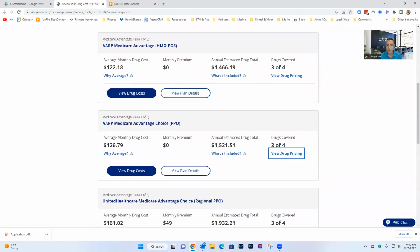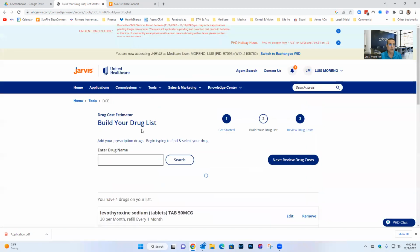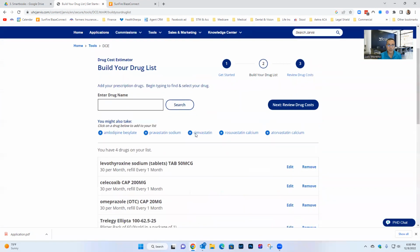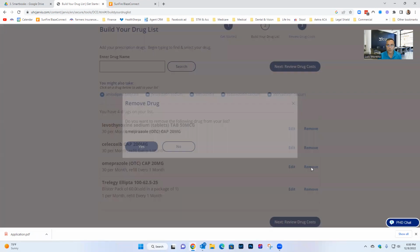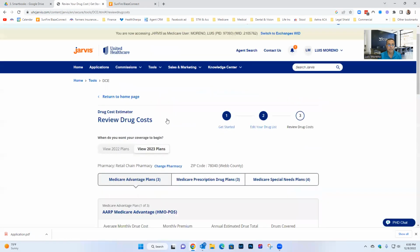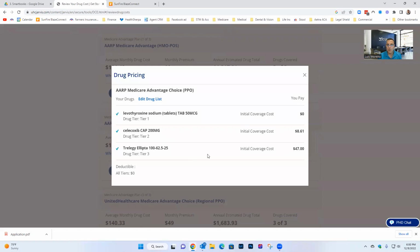I go to the PPO and let's see what's going on here. On the PPO, and guys, here's what I'm going to do, just so I can get this thing unconfused. Let's go in here and let's remove this one medication. All right, let's go to the PPO. On the PPO, guys, my costs are a little higher. Okay, this one is a tier 1. Well, just the Celebrex, the initial cost went up a little higher.